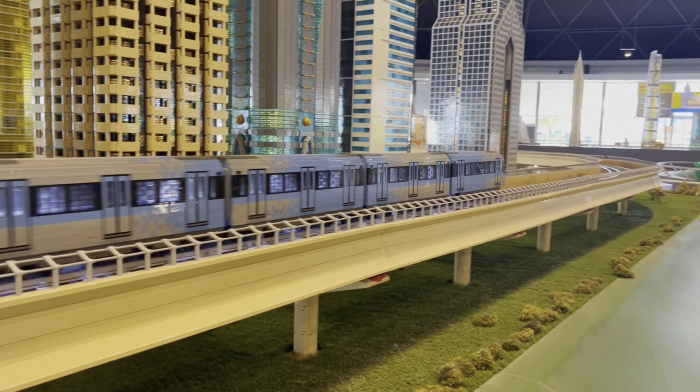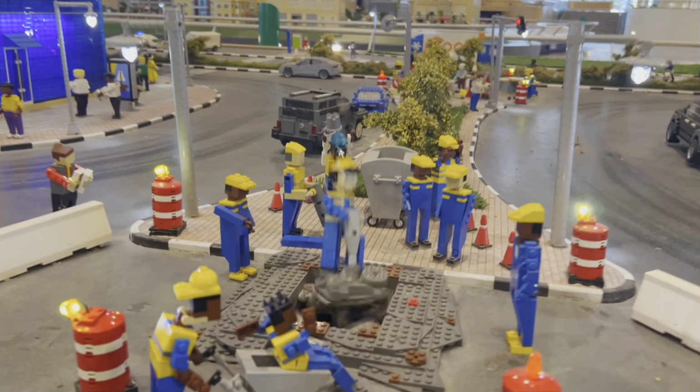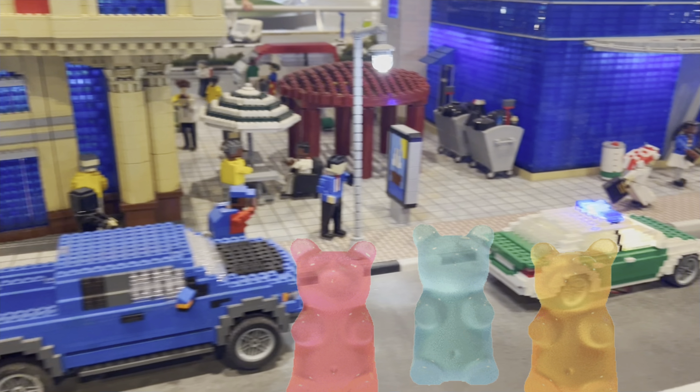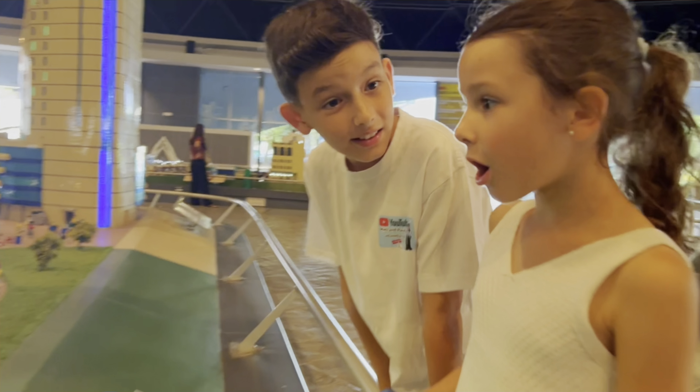Come on, guys. I want to show you something. When you press this button, it moves. This, it says Haribo. Like the gummy bears. Whoa, look at this when I press the button. Guys, there's a car accident, look.